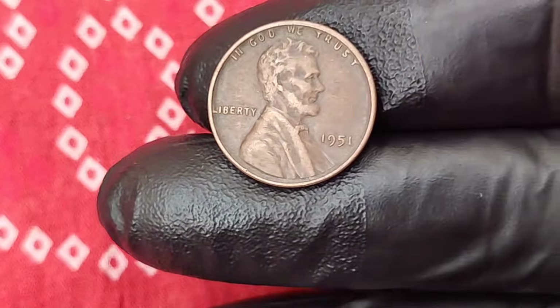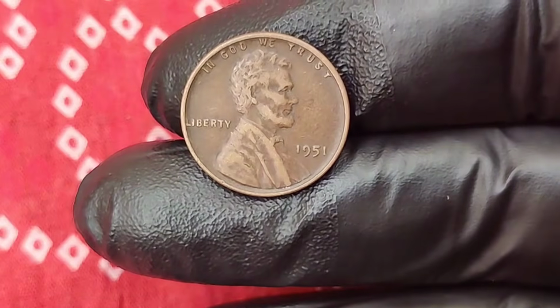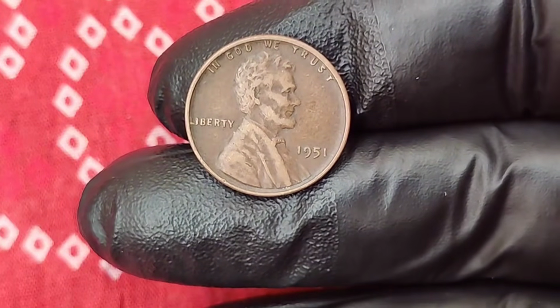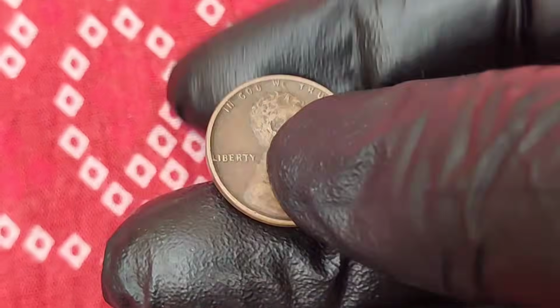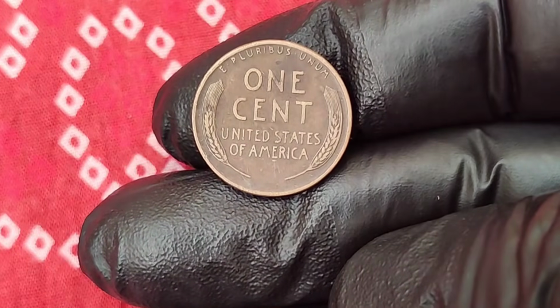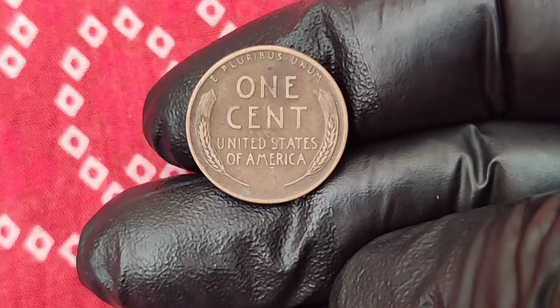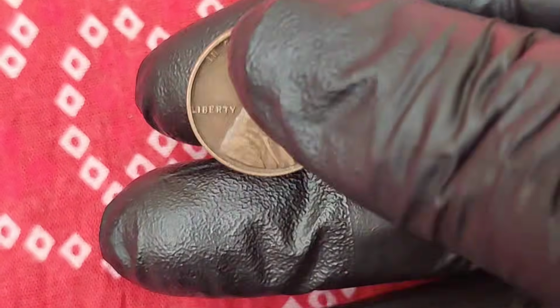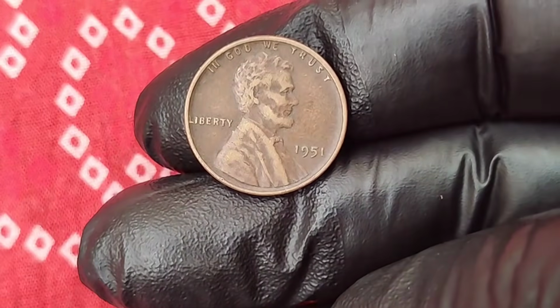Next coin, number 3. It was 1951, a golden chapter in American history. The war was behind us, the economy was booming, and the world was stepping into a new era of hope and prosperity. But deep within the minting halls of Philadelphia, something extraordinary was being forged quietly, almost invisibly, in copper.